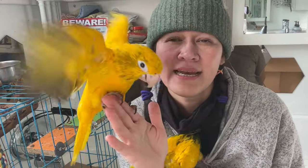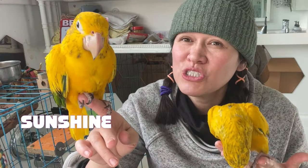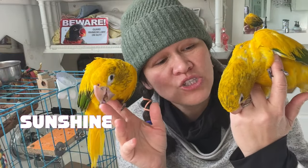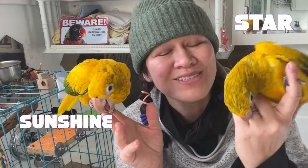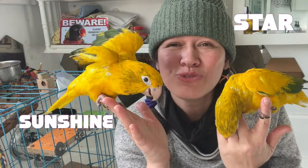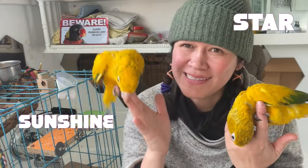And guys, we have picked names. I'm gonna reveal the names. So we decided to call the girl with the tail Sunshine because she's just so beautiful. Look at her, just like a sunshine. And this boy, to match the angelic flock, we're gonna call him Star. He's the star, she's the sunshine. So there you have it. These are the name reveals. Sunshine and Star. So the boy is Star, the girl is Sunshine.